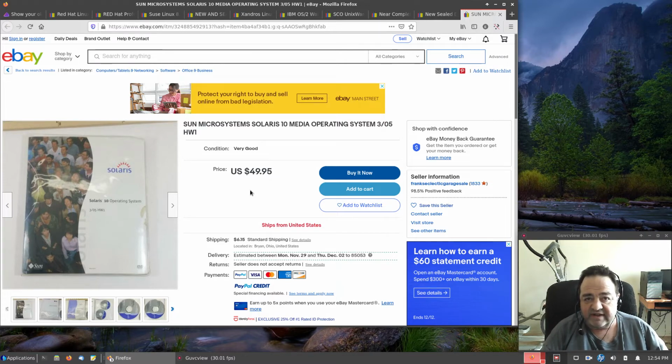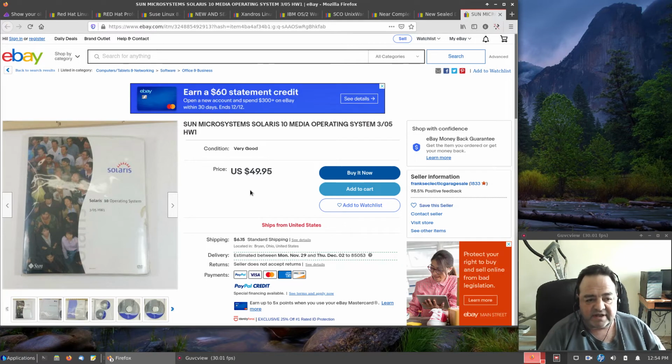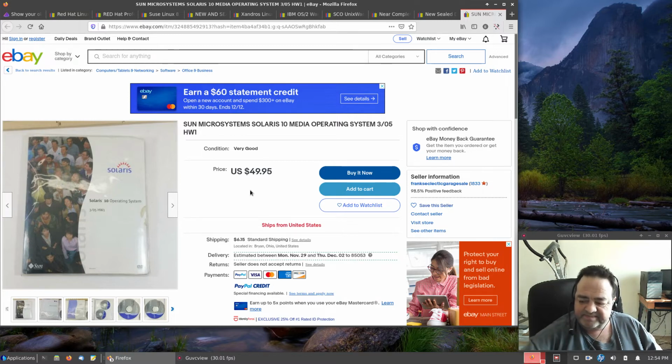You can find DVD releases of Solaris 10 dated sometime probably 07, 08. Those may be more desirable to some people because those releases will include ZFS as a file system option. The 05, as I said, still uses the standard Unix file system of the day.